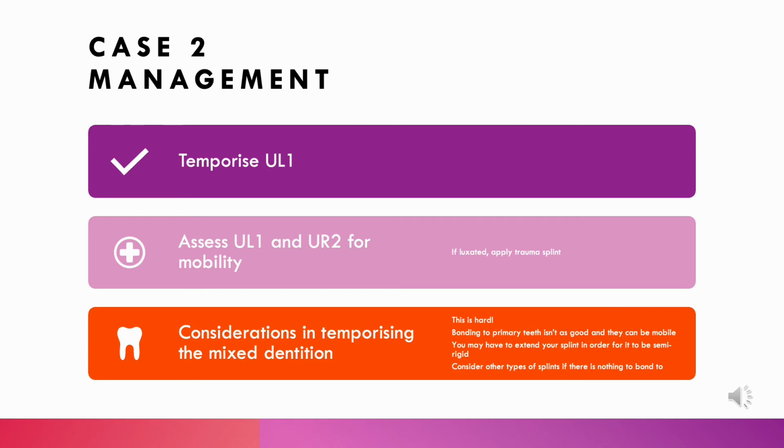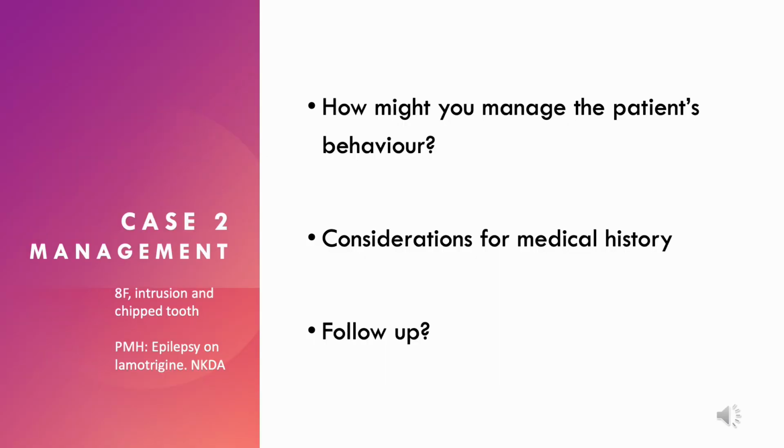But it's worth considering in a child that taking an impression and getting a pull down splint is often an option and might provide, I suppose, a better stabilization for them in the interim period. Again, this can be difficult to get overnight, depending on your unit and what's possible locally.